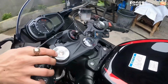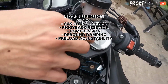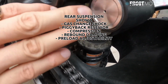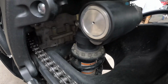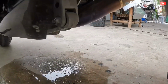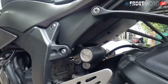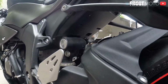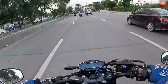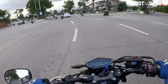So for the rear, it is still using a Showa, and the gas charge, piggyback reservoir, compression, rebound damping, and spring preload adjustability, you will get all of this stuff. So, like I said, in terms of tracking or aggressive riding, it is pretty much capable. So there's no problem in it, especially if you're using it aggressively. So now, maybe when it is almost the end of the video, I'm gonna give you my own opinion, especially on what I am choosing. And also for the pros and cons, just a little bit of it.